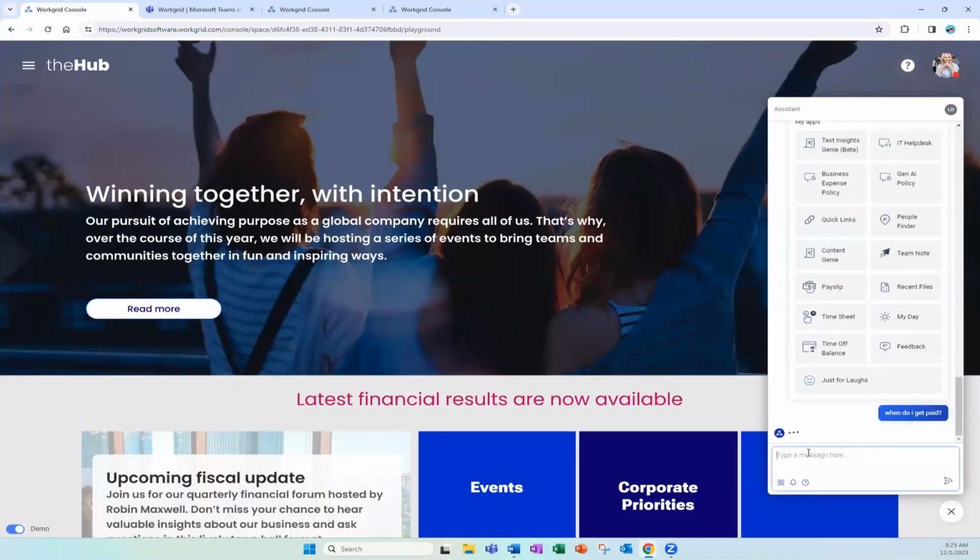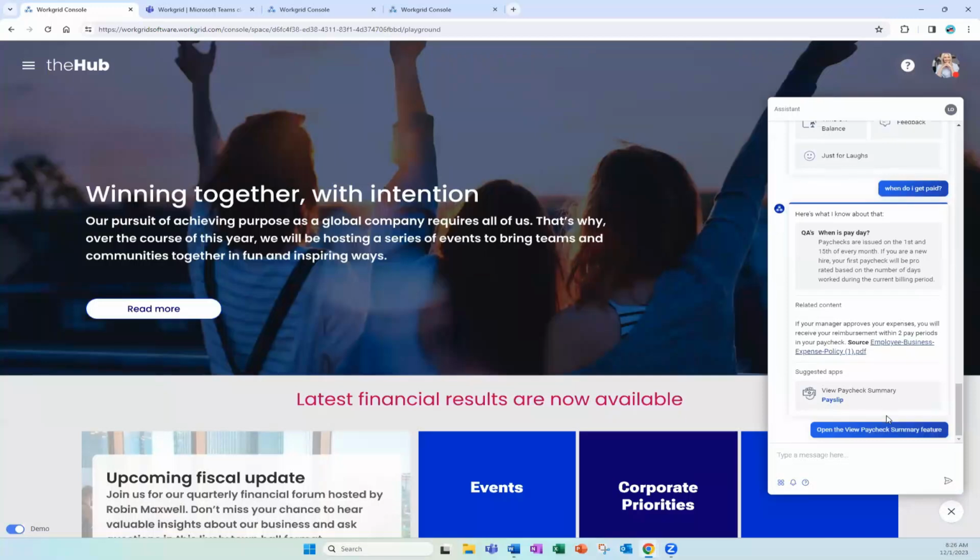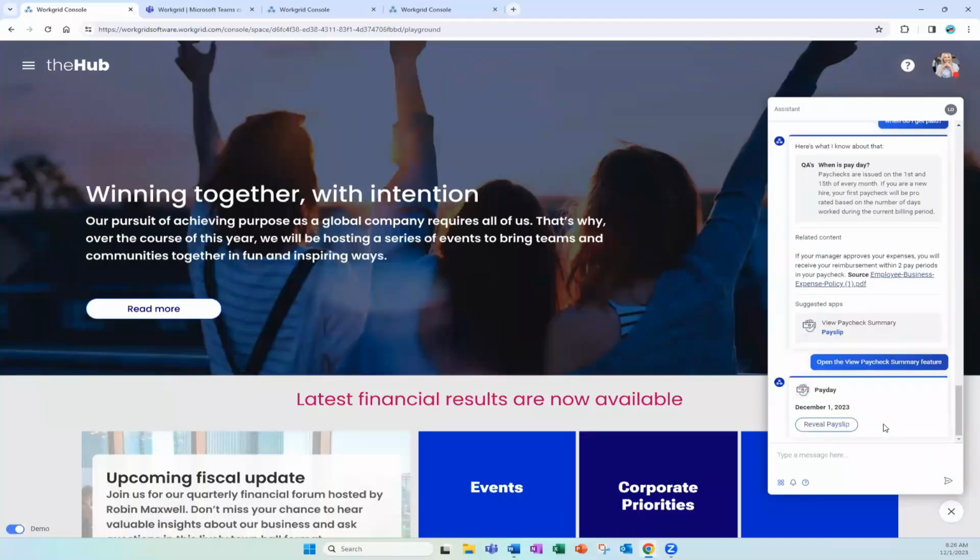When do I get paid? All about the money for me today, apparently. All right. Oh, this is an interesting response. So the assistant analyzes this message up here and understands that most likely the correct response is this FAQ that explains the pay schedule, when is payday. But it's possible that the user could also be asking about when they get paid from their reimbursement. So the assistant also offers that answer from a policy document to cover its bases. So quite clever there. And then again, it's offering up the payday app as a relevant micro app experience to both round out the answer from the assistant and also help you learn what's available to you as the user.